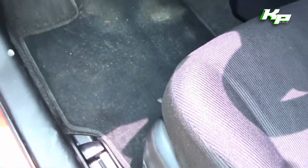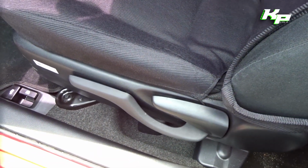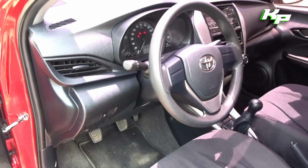Vios floor mats. And the driver's seat of this 2019 Toyota Vios J gets fully manual adjustments. You've got your seat back, height adjuster, and down there is your seat sliding position.